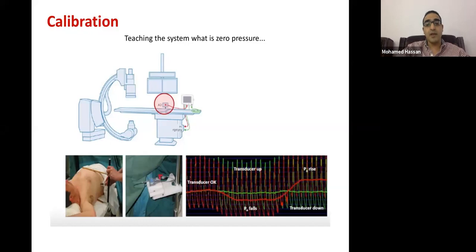This is a really very important step. You can appreciate here that if the transducer is a little bit high, you will have a false low aortic pressure. And if the transducer is a little bit down, you will have a false high aortic pressure, and this will give an inaccurate FFR measurement.